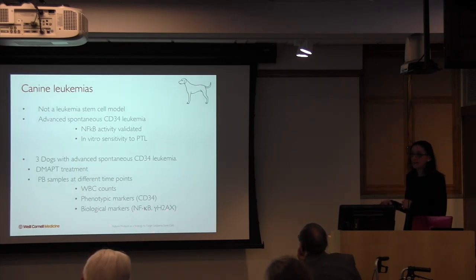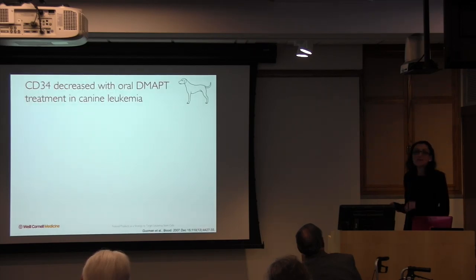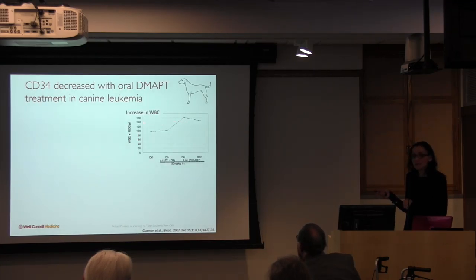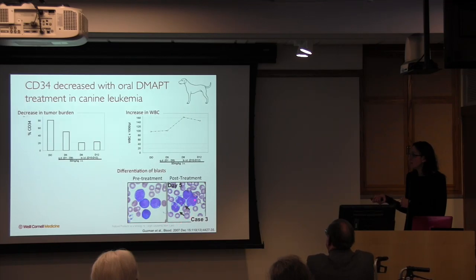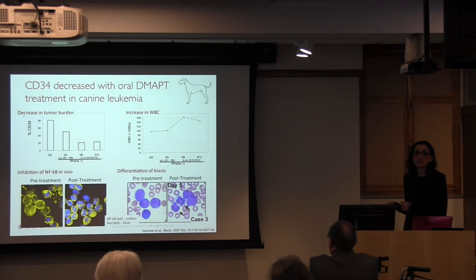And then we also looked at our biological markers, of course NF-kappa-B, and in this case, to measure reactive oxygen species or stress, we used gamma-H2AX, mainly because it cross-reacted with dog. So what we saw first was an increase. This is an example of one of the dogs. We saw a very marked increase in white blood cell counts after the treatment with the MAPT at 50 milligrams per kilogram. What we saw too was a decrease in the expression of CD34 in these leukemia cells. So this data was suggesting to us that the leukemia cells were potentially differentiating into normal white blood cells before they die. And what we observed was indeed the MAPT was causing differentiation of leukemic cells in vivo. And of course, it was inhibiting NF-kappa-B in vivo.